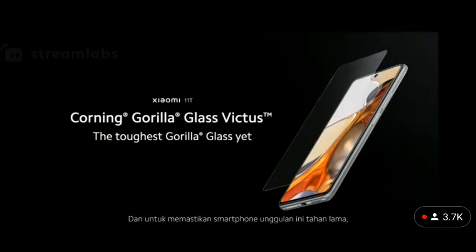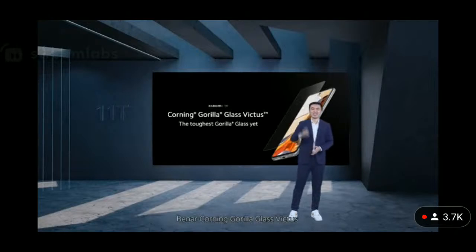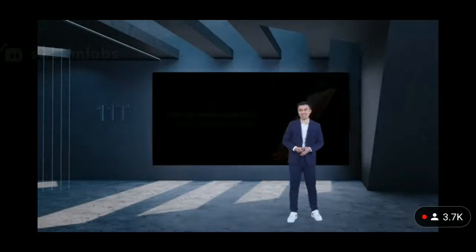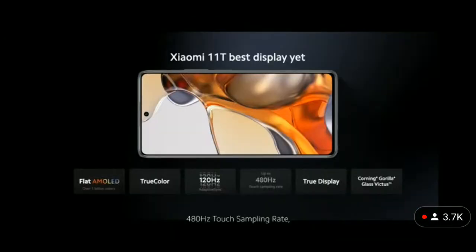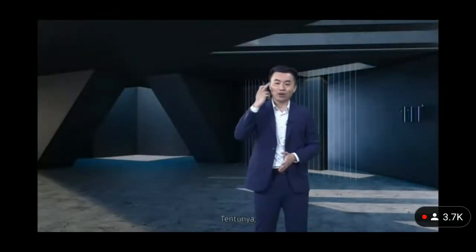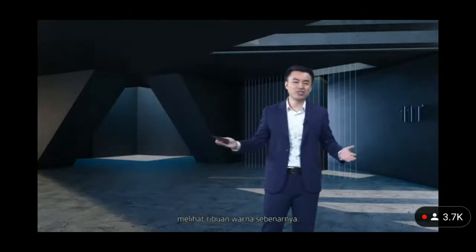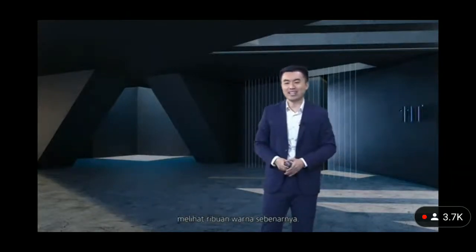And of course, to make sure this flagship smartphone can last for a long time, Xiaomi 11T will protect this magical display with the toughest Corning Gorilla Glass. You guessed it right, Corning Gorilla Glass, 480Hz touch sampling rate, all protected by Corning Gorilla Glass Victus. And of course, your eyes are well protected and you will be able to see all the true colors and more than a billion colors.